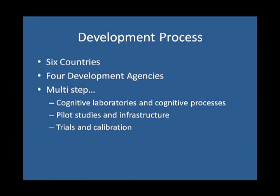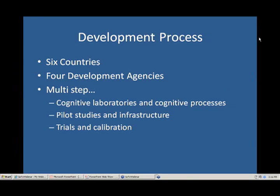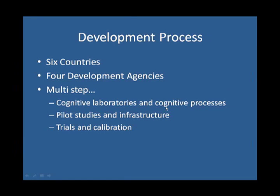Pilot studies means we work with individual schools and small classes in order to identify the infrastructure. And then the trials that we'll be conducting in this month and next month and throughout early periods of next year, the purpose of that is to calibrate the tasks. What is not on the agenda is comparisons of countries at this stage.